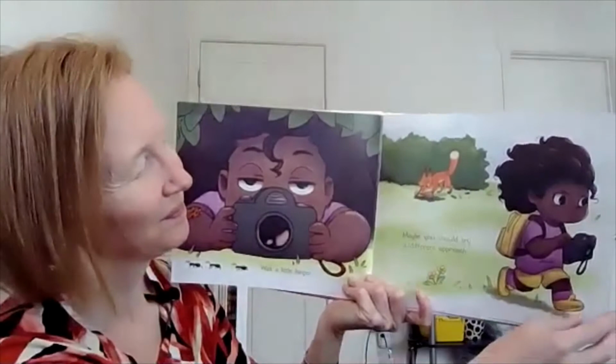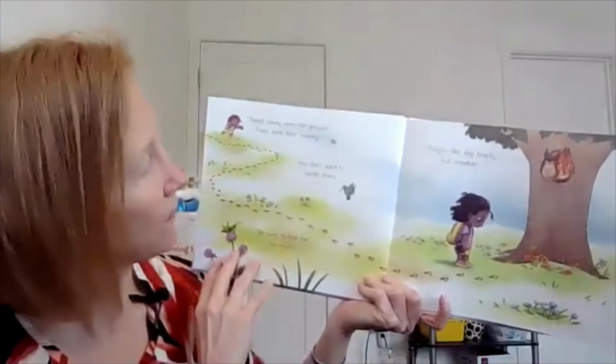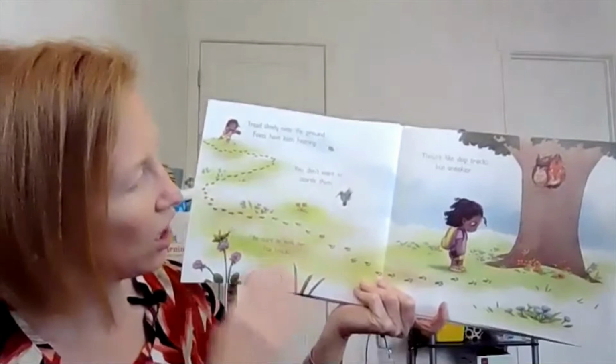Tread slowly over the ground. Foxes have very keen hearing. That means really good hearing. You don't want to startle them. Oh, be sure to look for fox tracks. They're like dog tracks, but sneakier.